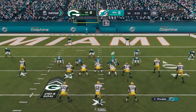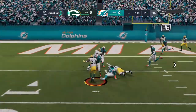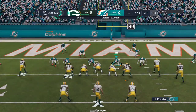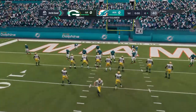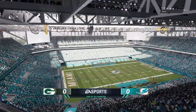Moved back to the 10. They'll try on 2nd and goal here. They'll set up the screen. This is Williams. A good display of power, but it will only get him just inside the 5 to the 4. The catch good for 6 yards, but now it's 3rd and goal. We're scoreless after 1. Quarter with no score.